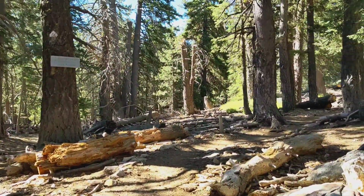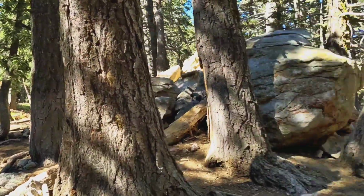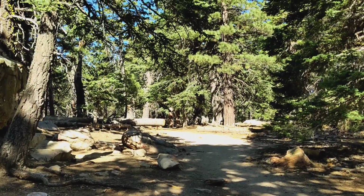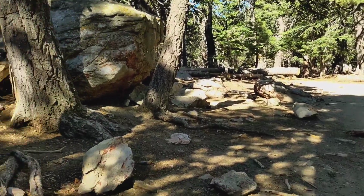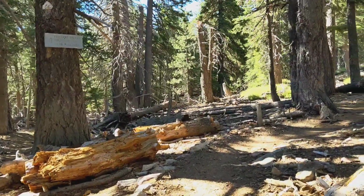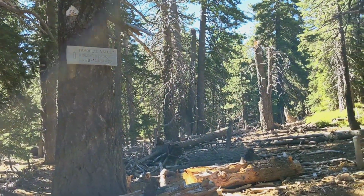That's the way to Tahquitz Peak. That's the way I came up from. And it has been pretty shady on this whole route so far, so I'm quite pleased. Just taking it easy, slow and steady. Continuing up to Tahquitz Peak.